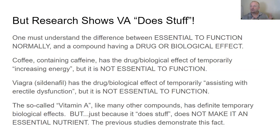Some examples: coffee, a natural substance, contains caffeine, which has the drug/biological effect of temporarily increasing energy. But nobody's going to say that caffeine is essential to function. Whether you have a bad coffee habit or not, if you don't have coffee, you're not going to die. Okay, it's not essential. If you don't have coffee for 10 years, nobody's going to die, right? We all know this. Next example, Viagra, sildenafil, that little blue pill, right? It has the drug/biological effect of temporarily assisting with erectile dysfunction. It works fairly well from what I'm told, but nobody's going to say that you need Viagra to make your parts down there work, right? People lived before Viagra just fine.